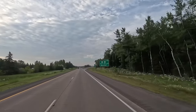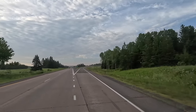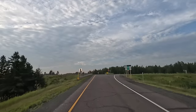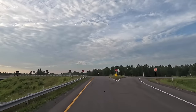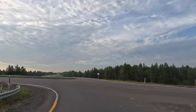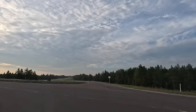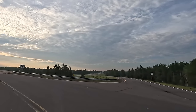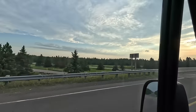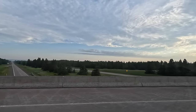Okay, here we go. Highway 13. Here's our exit. Make a left here. I seen a sign back there that said Lake Superior Circle Tour too. Yay. Now you can see the clouds. Sun's coming up. Hopefully we hit blue sky soon.